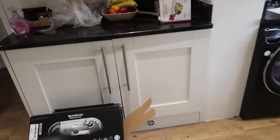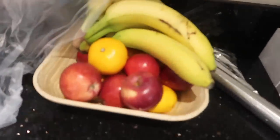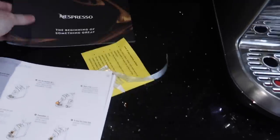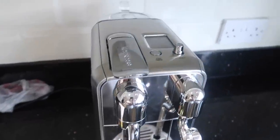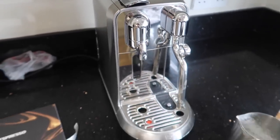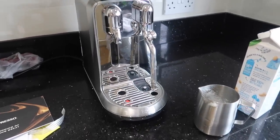They also bought me a lovely fruit bowl. And I had a lovely delivery, which my dad was helping me set up as well, which is the Nespresso machine. I got this on Amazon Prime Day deals for £280. I think they're normally about £450. I'm very happy with this.